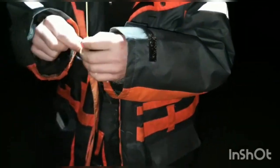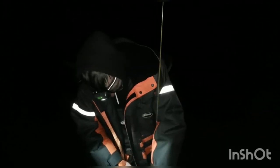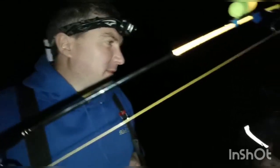So here we have Ed sorting out an almighty tangle. Because Wayne definitely didn't shank your cast, did you? No. Wayne definitely didn't cast over his other rod and my line. No, what happened is he had a live bait on and it swam down and tangled us all up, didn't it? That's basically what's happened there.